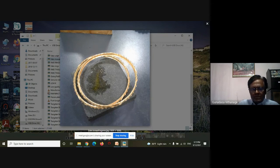When you use the touchstone test, it doesn't dissolve. It appears gold. More part of gold is there. Therefore, they have taken this, but this is not gold. This is made with low cost material and electroplated with gold, to cheat us and show it as gold.